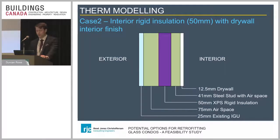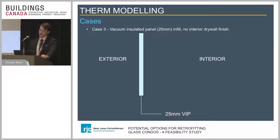Case 2, we added interior rigid insulation. There's a gap here because we have to make up that mullion depth. We're not stuffing it tight against the window. We left that there and held it back a bit, so it's continuous over the area. And then we have this steel stud and then a drywall frame. Case 3 looks a lot like case 1, except it's a vacuum insulated panel, so it's opaque and it's got our fancy little technology inside it.